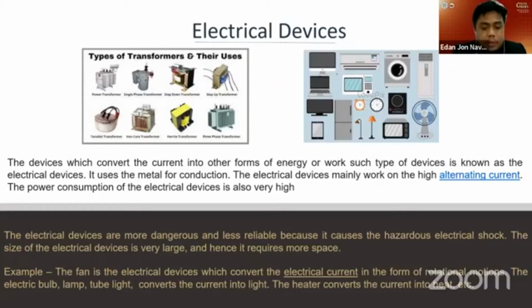Electrical devices are more dangerous or less reliable because they cause hazardous electrical shock, and the size of electrical devices is very large. Hence, they require more space.